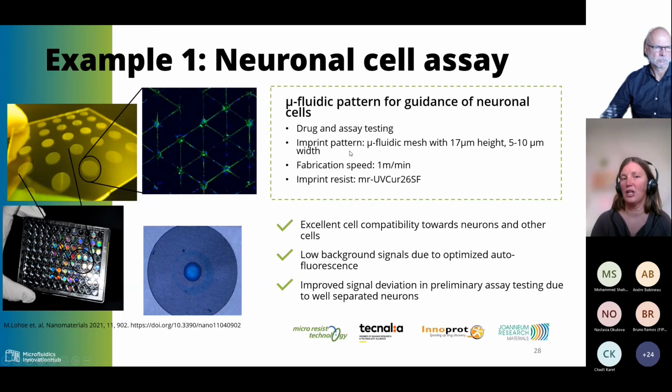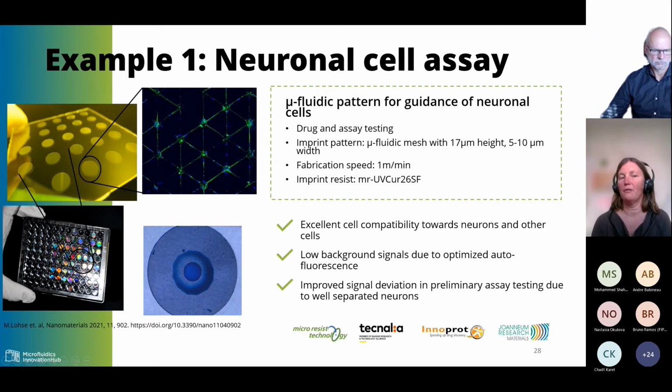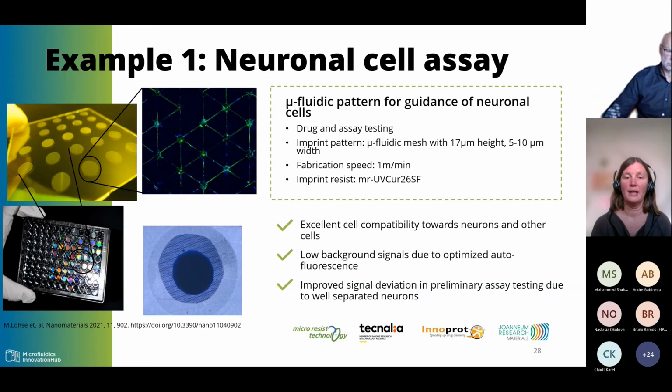At the crossing points of these channels, the larger neurons are situated because they cannot enter the small channels. They're fixed to this place, and then they can communicate via these small channels. This imprint pattern was fabricated with a speed of 1 meter per minute into an MRT resin. Then the substrate foil was mounted to a microtiter plate, as you can see in the pictures on the left side. With this, we could show excellent cell compatibility. The neurons and other cells grew nicely in this pattern. We had a very low background signal due to the optimized autofluorescence of the resin and the substrate, and the readout was much easier in the first preliminary assay tests due to these well-separated neurons.